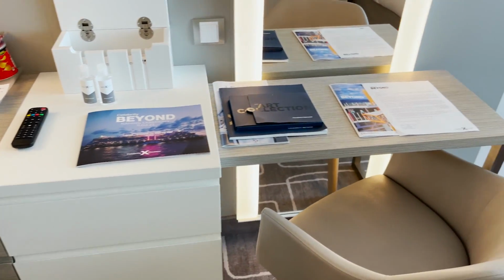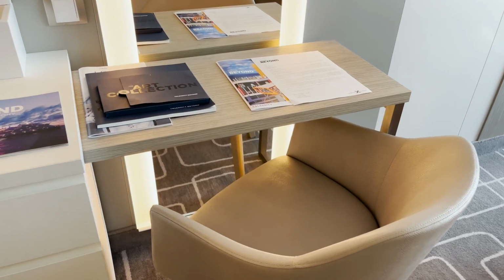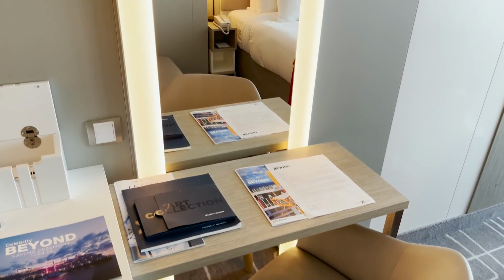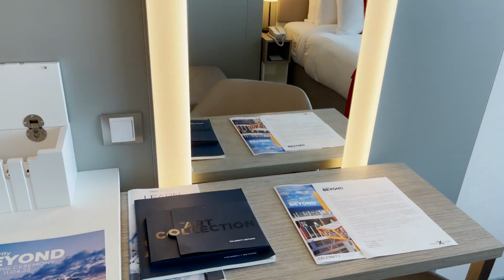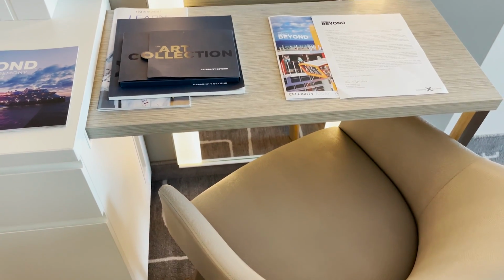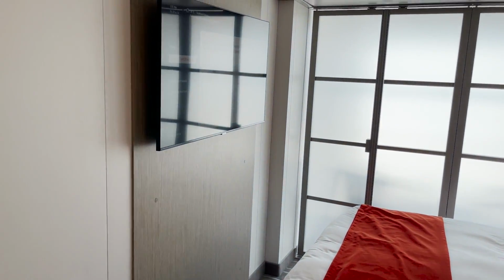Now, right next to that, we have, again, kind of the continued desk vanity area with your chair. It's funny, they have the mirror full length and illuminated all the way even below the desk. It does go up there. You have the switch on the left side to control that light. And then you have some books and information about the ship. Pretty standard stuff.